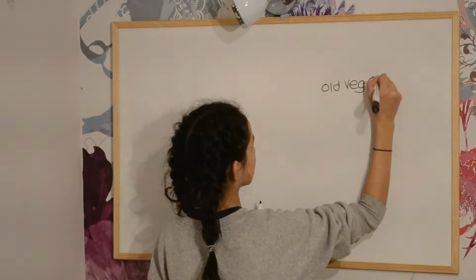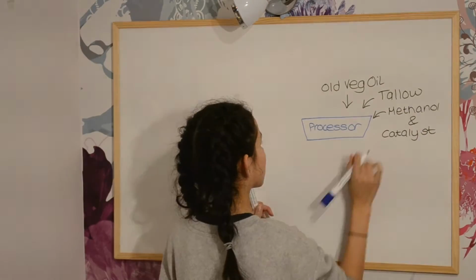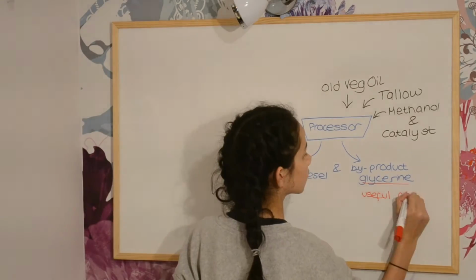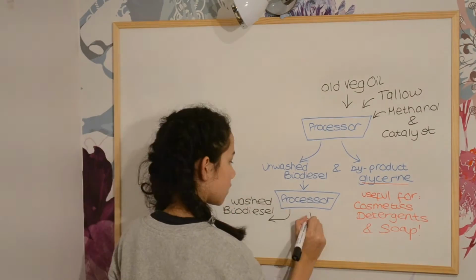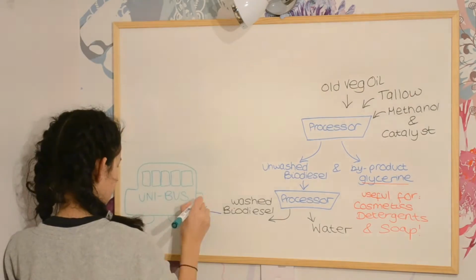How is biodiesel made? The B100 used by Unibus is made in a refinery in Scotland. The refinery processes raw ingredients to make biodiesel and a byproduct, glycerin. Then they separate the biodiesel and glycerin. The glycerin can be used to make cosmetics, detergents and soap. Then they wash the biodiesel and separate the clean fuel from the water, and the clean fuel is delivered to the bus depot. When the buses use the biodiesel, they emit CO2.